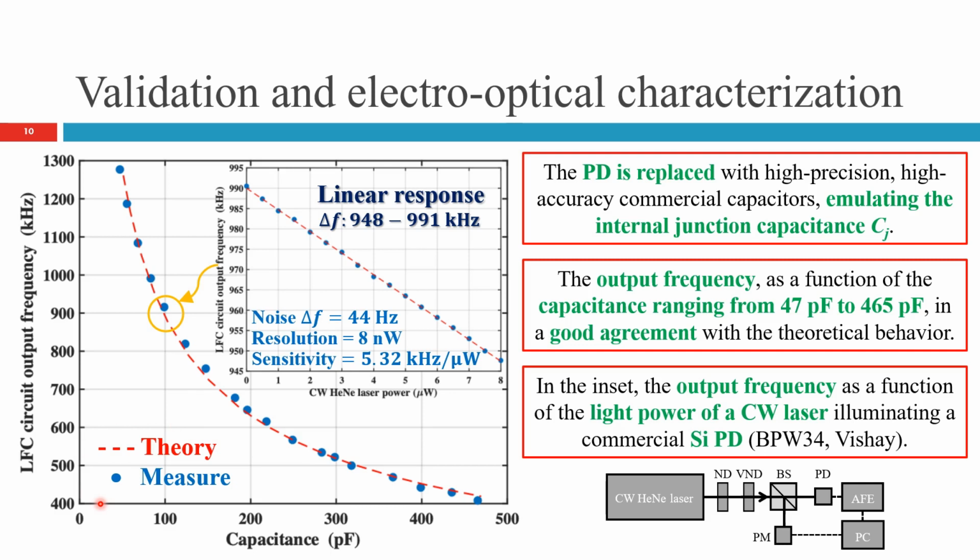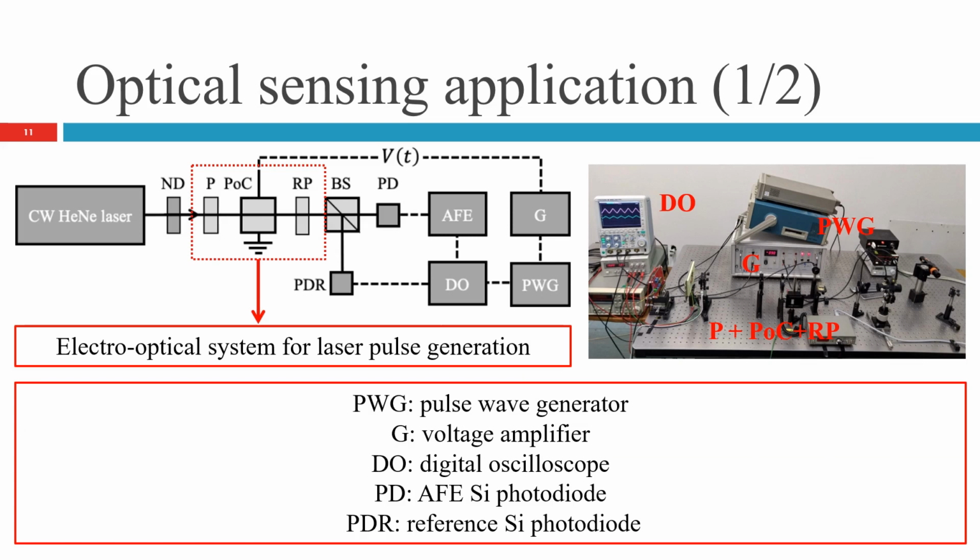Moreover, by employing the optical setup here reported, other measurements have been performed related to the output frequency of the circuit as a function of the light power of a CW laser illuminating a commercial photodiode. In this regard, we have a linear response in a reduced variation range of the frequency with a very high detection resolution and sensitivity and low noise level. After the characterization of the system, a new optical setup has been implemented as reported here that can be used for optical sensing application. In particular, in this case, an electro-optical system has been implemented so that starting from a CW laser, it's possible to generate laser pulses impinging on the silicon photodiode.